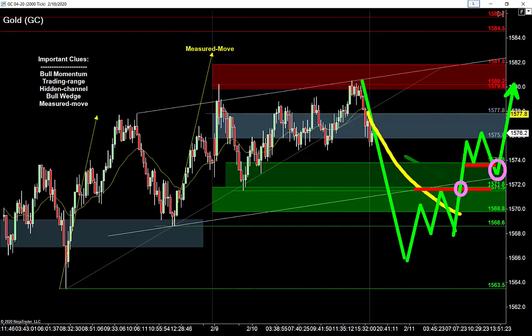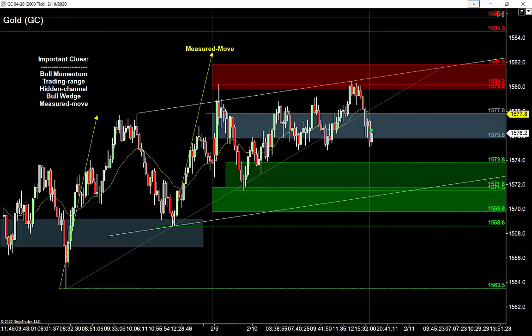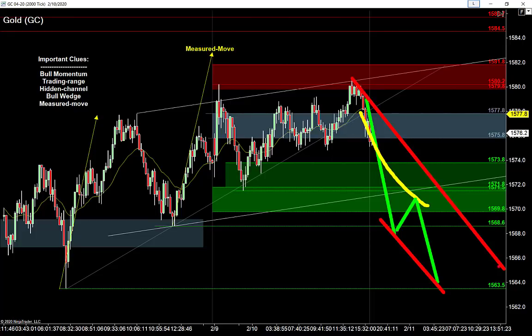Just make sure you're not getting too aggressive, because with that strong move down, they could easily hold that pullback, make that run lower, and now we're looking for shorts. Now we're trying to sell off the top of that hidden channel for that move back down to retest those lows. So it definitely could reverse on us, but again, obviously we'd hear from Jerome Powell.